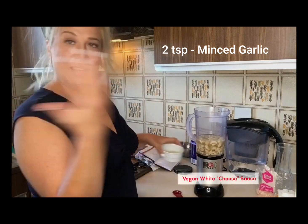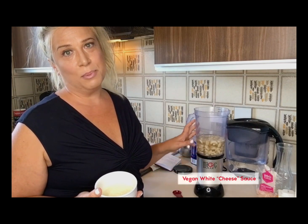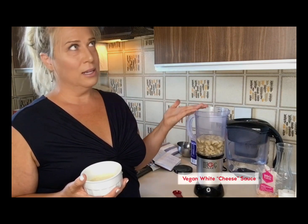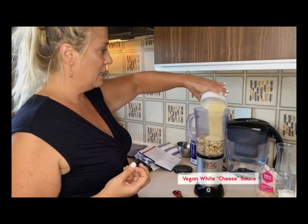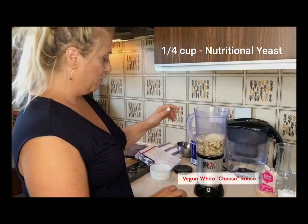And then of course, the magic ingredient. What's really nice about cashews, and why they're going to be in so many of the dishes that I'll probably be making for you all, is that it has a really neutral taste. It doesn't have a strong flavor once you start mixing it with lemon juice and other things. That's what makes it so versatile. So when we add in this nutritional yeast, it's going to take on a cheesy flavor. So I'm going to add that in there now. And that is a quarter cup of nutritional yeast.